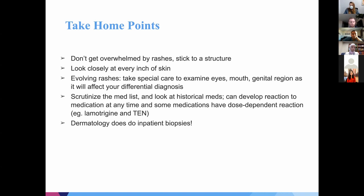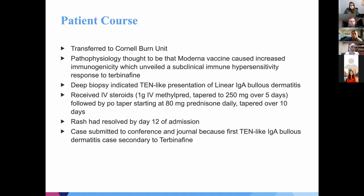For an evolving widespread rash like this, examine eyes, mouth, genital region because it potentially affects your differential diagnosis and how you escalate care. Scrutinize the medication list. And then you can get dermatology to do an inpatient biopsy if they think they're looking at TEN. If anyone is curious, this patient was transferred to Cornell.